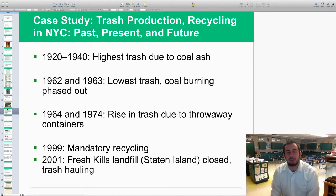A case study in trash production and recycling in New York City, the past, present, and future. In 1920 to 1940, it had the highest trash due to the coal ash that was produced in the industries in New York City. 1962 to 63 was the lowest trash because coal burning phased out. So we kind of did away with coal burning and burnt different fuel sources. So we were actually at the lowest trash of its time. 1964 to 74, a 10-year span, we had a rise in trash due to throwaway containers. And that caused that rise in trash amounts. And in 1999, mandatory recycling was enacted.